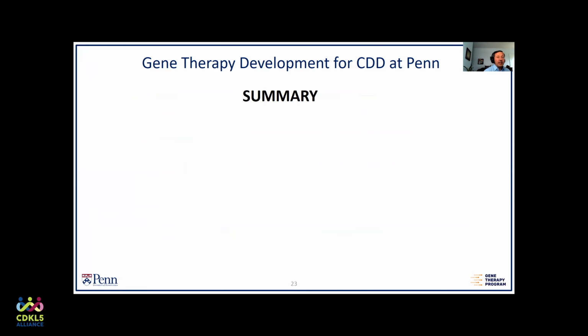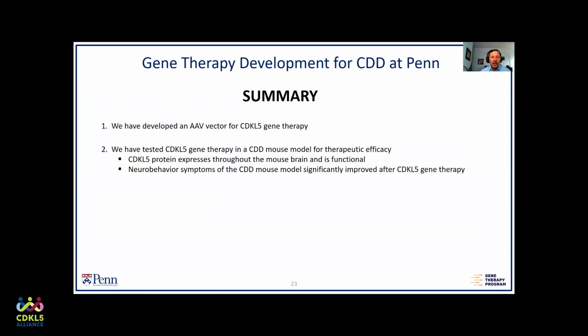Now, at the end of my presentation, I would like to summarize what we have achieved for developing CDKL5 gene therapy at UPenn so far. Well, we've developed an AAV vector for CDKL5 gene therapy. We've tested the CDKL5 gene therapy in a CDD mouse model for therapeutic efficacy. We found that CDKL5 protein expresses throughout the mouse brain and it is fully functional. We've conducted neurobehavioral studies with CDD mouse models, and we found that symptoms are significantly improved in the CDKL5 knockout mice after CDKL5 gene therapy.